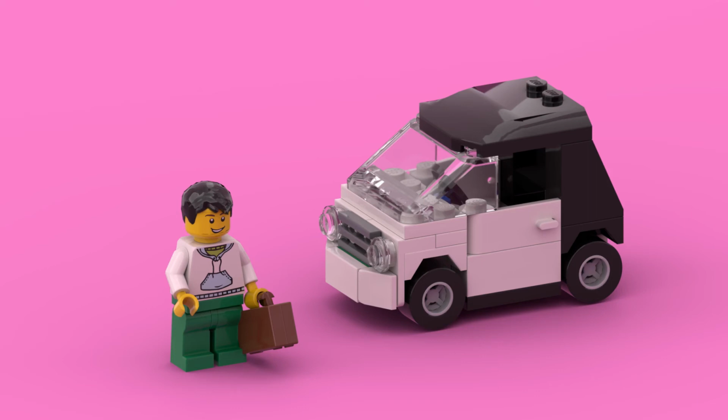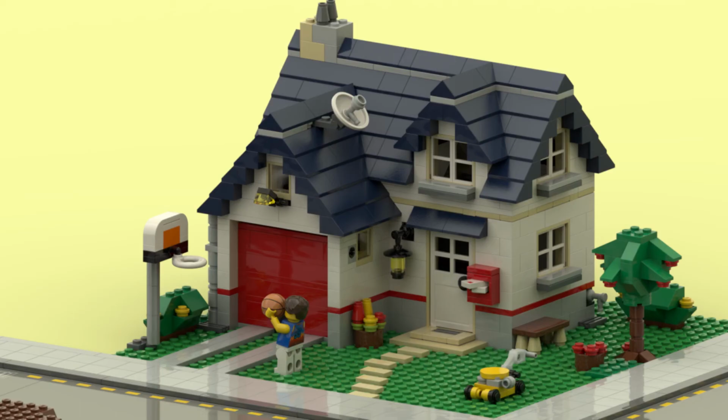And that's it! Let's welcome the first residents of KikoTown! Oh yeah!